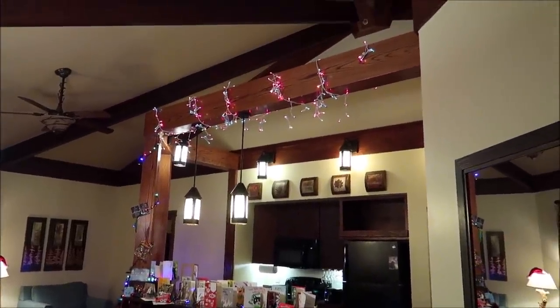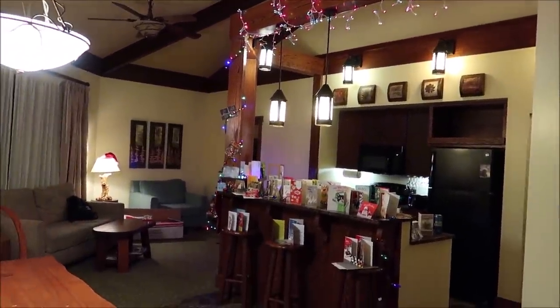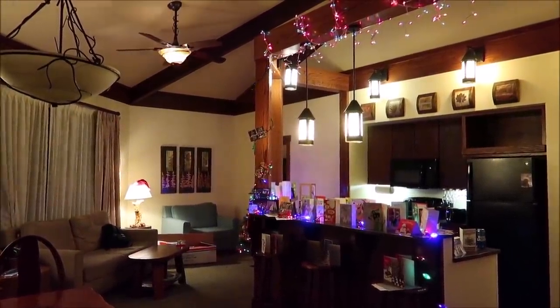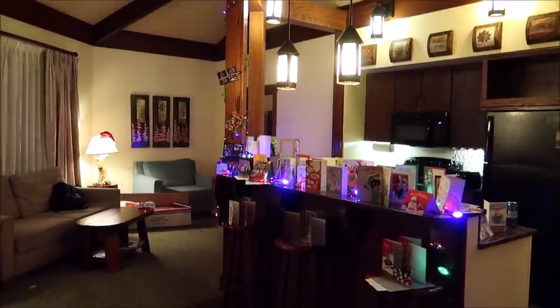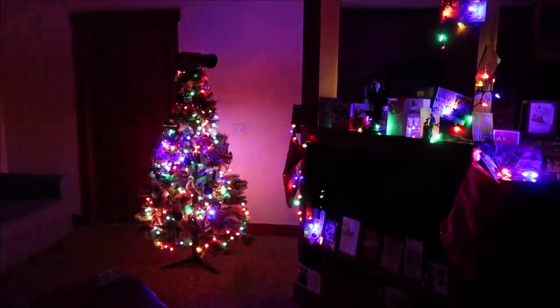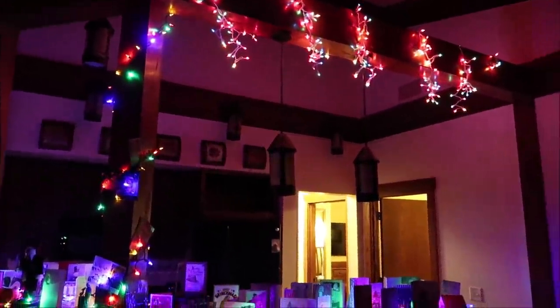I had to immediately plug in all the lights because they're just so pretty. I want to shut off all the lights and then see what it looks like with the Christmas lights on. Kind of make it nice and homey, you know? Oh, I love it so much. I love multicolored lights. They're just so beautiful. And look at it. I love it.